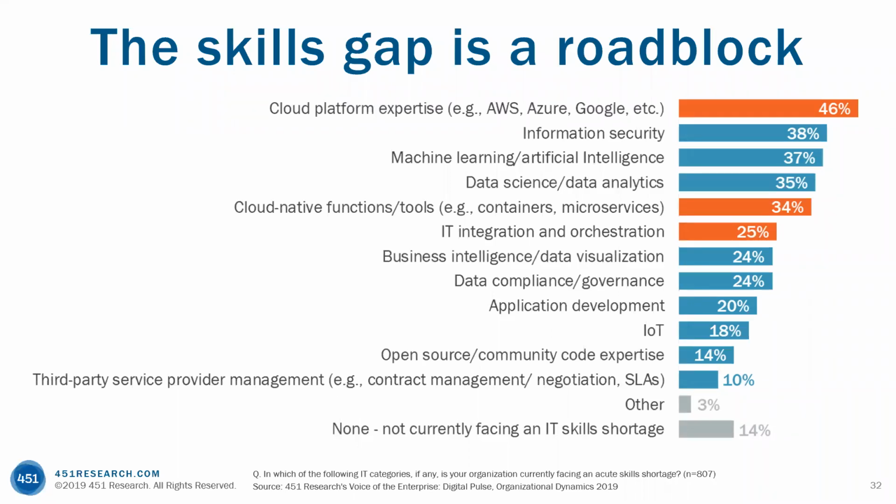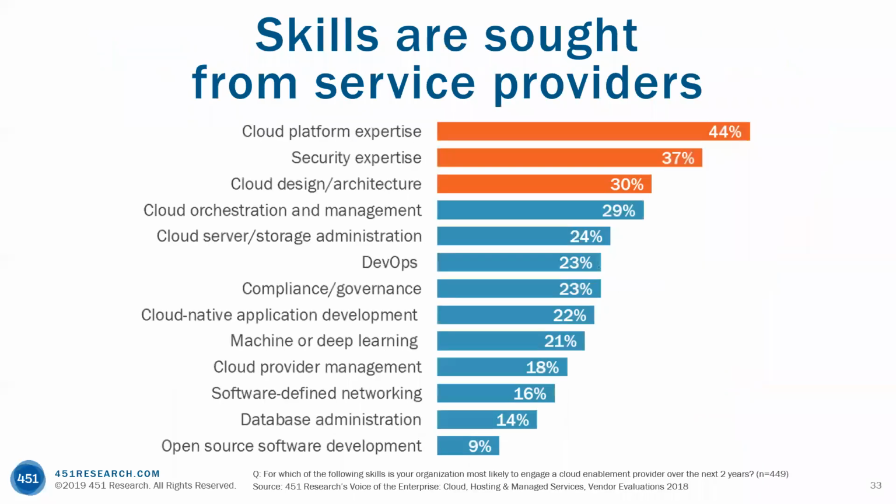But I think this also points to the fact that it's a tremendous opportunity for service providers like Expedient and others who can help to upskill customers and bring their expertise to bear here, because end users are looking to work with trusted partners who not only host their solutions but also can help them manage them using the kind of shared process knowledge that they have across their customer bases.